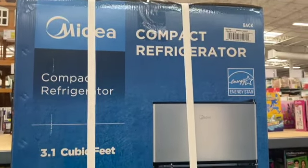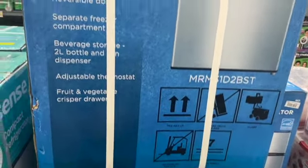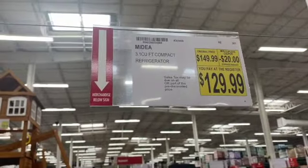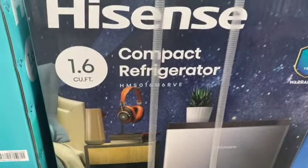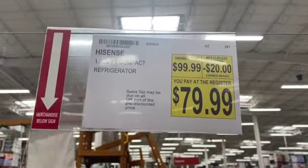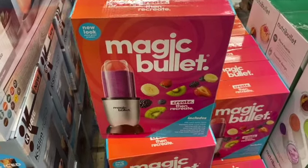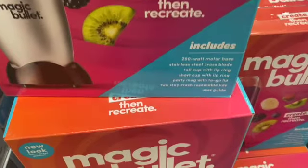$129.99. Midea 3.1 cubic foot compact refrigerator. $149.99. Take $20 off. $129.99. Hisense 1.6 cubic foot compact refrigerator. $99.99. Take $20 off. $79.99. 11-piece Magic Bullet. Mix, chop, blend, pulse, and whip. $39.99. Take $10 off.